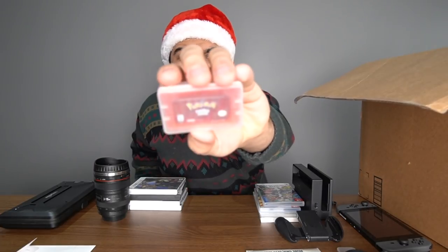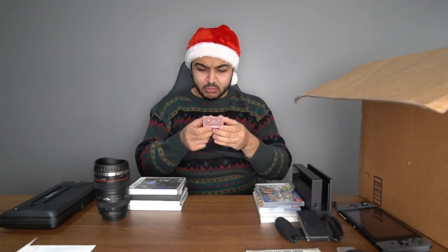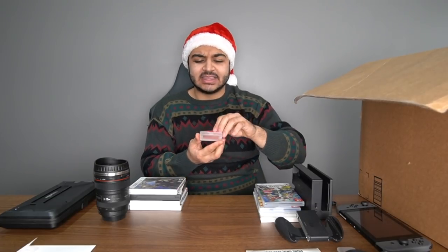Ooh. This right here is Pokemon Fire Red. What the heck? This is for the Game Boy Advance. Let's open this. Yo, there's everything Nintendo in here. We got Nintendo Switches. We got the DS. We got the Game Boy Advance. What else? I don't think there's anything left.